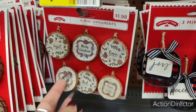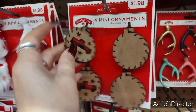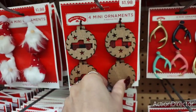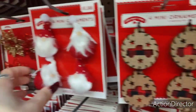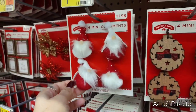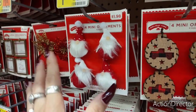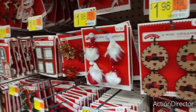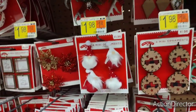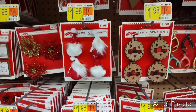These little guys, just adorable little stuff. Depending on what your style is, this to me would be more for the guys, kind of more masculine. The gnomes are super adorable. This could even get you into Valentine's Day. So if you see these on clearance, grab them for Valentine's Day. Just little things like that that are fun.